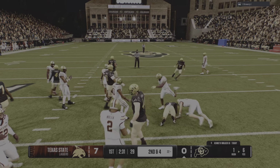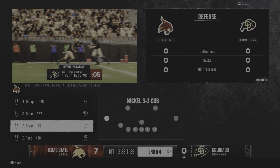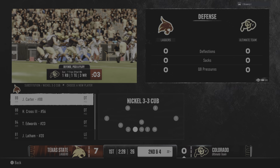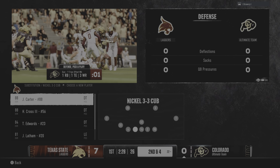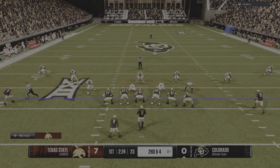Well, it's plays like that that'll help this offense stay in rhythm all game long. If you can have that kind of success on first down running the football, it just opens up your entire playbook moving forward. Six-yard pickup on first down leaves him with 2nd and 4.